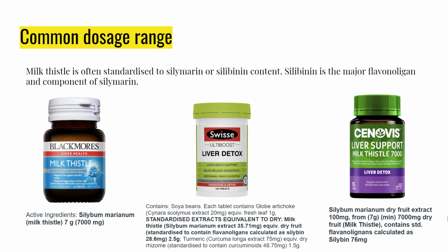Now, when supplying a supplement to your patient, it's important to know what's available. We've given you some examples here in the Blackmore's brand, the Swiss brand, and the Synovus brand. Now, if you read the fine print at the bottom, you'll notice that all of these products contain slightly varying amounts of the active ingredient, and they may contain other complementary ingredients as well.